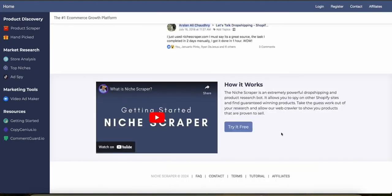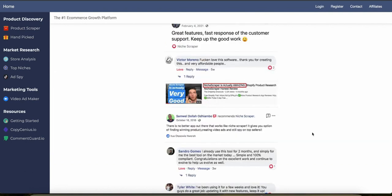What about automation features? Now, Niche Scraper does not offer extensive automation features for managing regular day-to-day dropshipping operations, but its product scraping and analytics can help you streamline the product research phase by a mile. It's just amazing. So what about analytics and reporting?